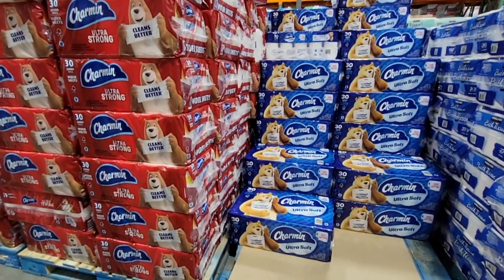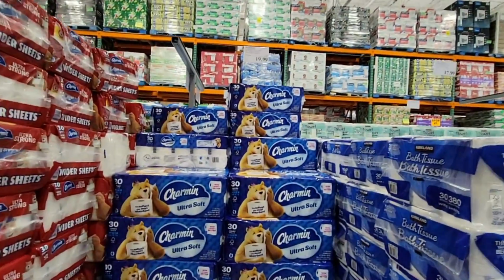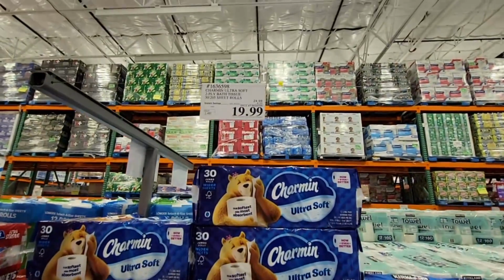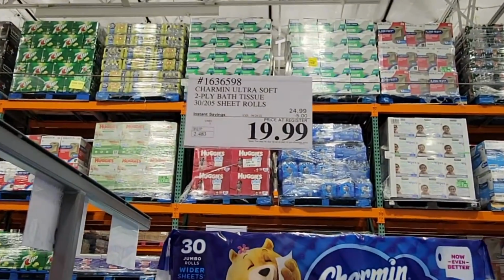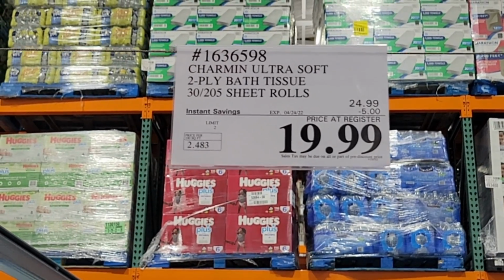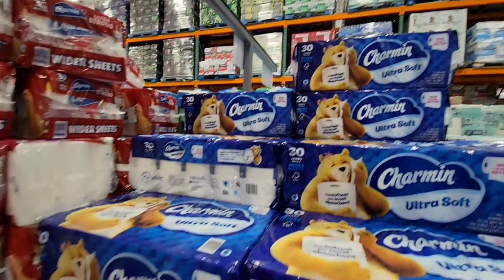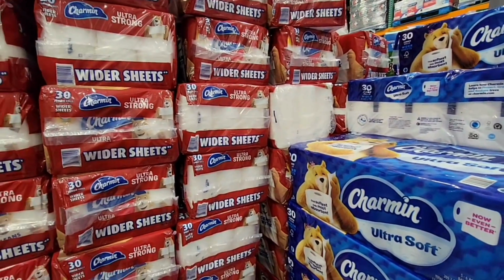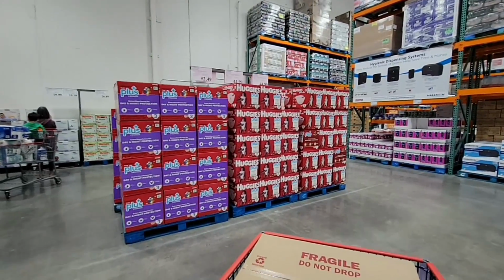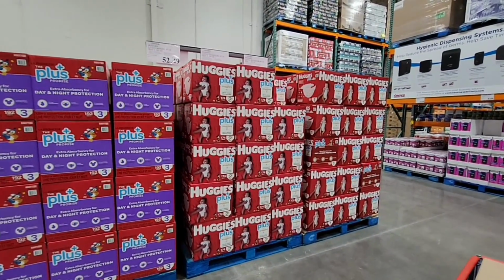Now, it's so funny. The Charmin is actually on sale. So I was able to kind of walk up on here. The blue one, this blue one, ultra soft. Now that is on sale for $19.99. They got $5 off, but the red one wasn't. I'm surprised that, both being Charmin, they weren't, but yeah, the whiter sheets was not on sale. But they also have diapers at Costco Business Center.